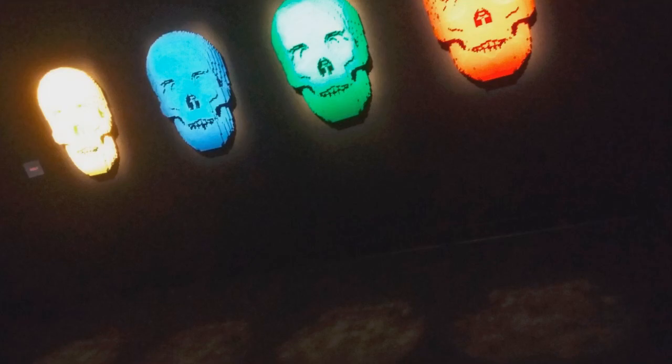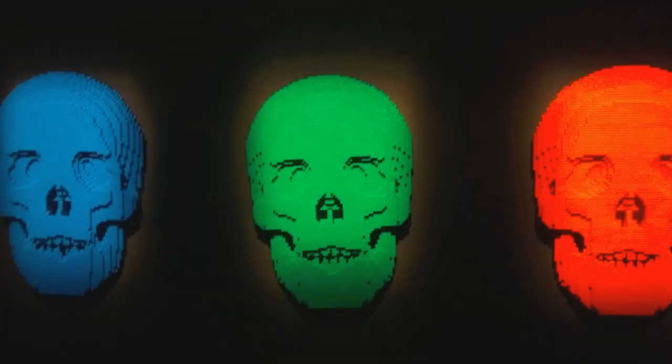Now, another interesting thing about these skulls is that they're all slightly different. It would have been very easy to make them all built exactly the same, just be different colors, but each one has its own differentiation. Their teeth, their eye shapes, their noses, all just a little bit tweaked each time. I thought that added a lot of character to this creation.